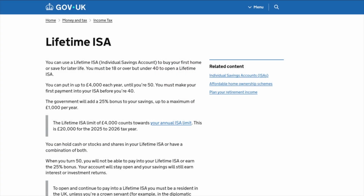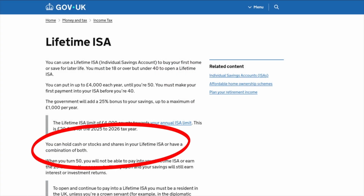But for this video, let's get into it, and let's kick off by going through how to decide which type of lifetime ISA to open. There's 2 types of lifetime ISA, a stocks and shares LISA and a cash LISA. With the stocks and shares LISA, you'll be investing in assets like stocks, bonds, and funds.